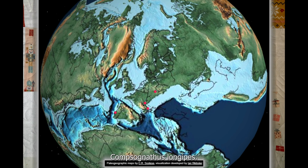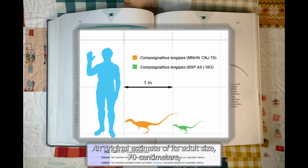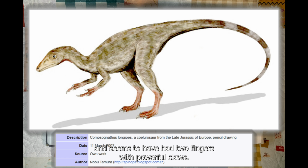Compsognathus longipes. Compsognathus is one of the smallest of all known dinosaurs. An original estimate of its adult size, 70 centimeters, was based on a juvenile skeleton no bigger than a small partridge. Compsognathus was built like most small carnivorous dinosaurs. Its skull was low and measured about 6.5 centimeters long. Its neck was relatively long, its forelimb was extremely short, and seems to have had 2 fingers with powerful claws.